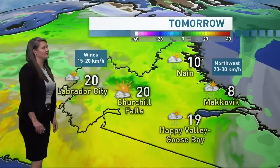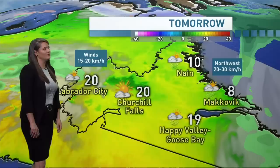20 degrees, we're back there again for Lab City and Happy Valley-Goose Bay, but still looking at that slight chance of showers. So let's look at your forecast. We'll look ahead towards the weekend when I come back.